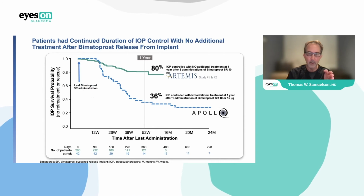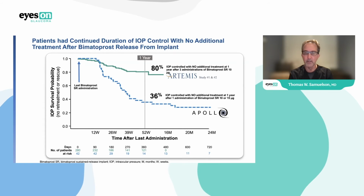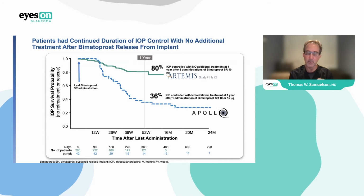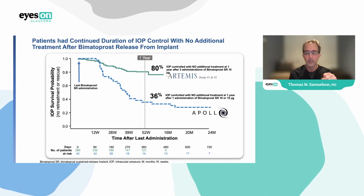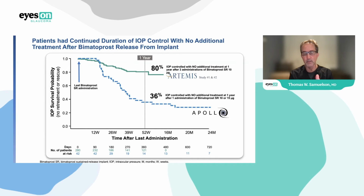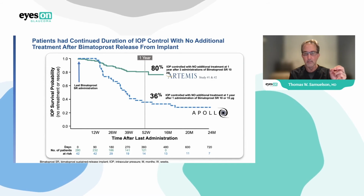The arrow on the left, the blue arrow, shows the last dose of bimatoprost SR. And for those patients in the Artemis trial, 80% of patients were medication-free at 1 year. Now, keep in mind, those patients received 3 administrations of the bimatoprost sustained release. And right now, we've only got FDA approval to do 1. So that's the Apollo trial. But even with that, 36% of patients were medication-free 1 year after the injection.